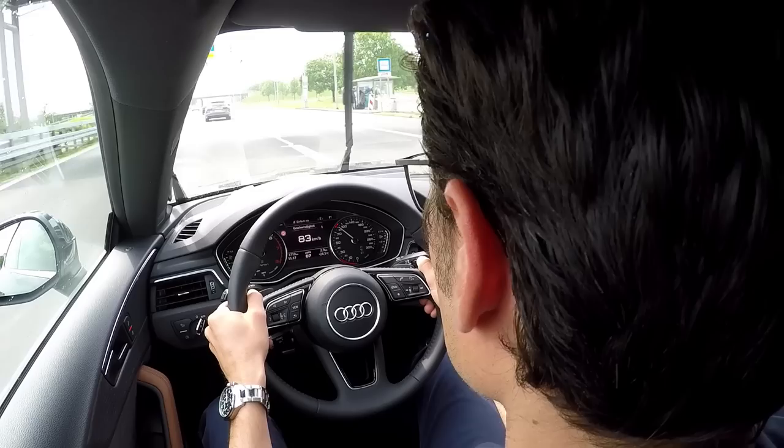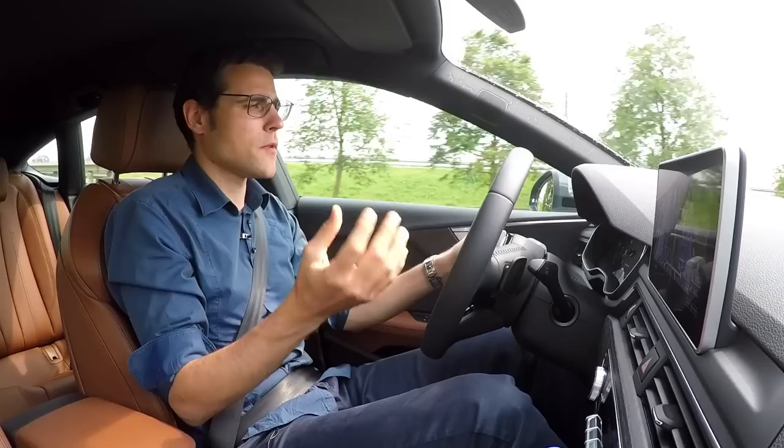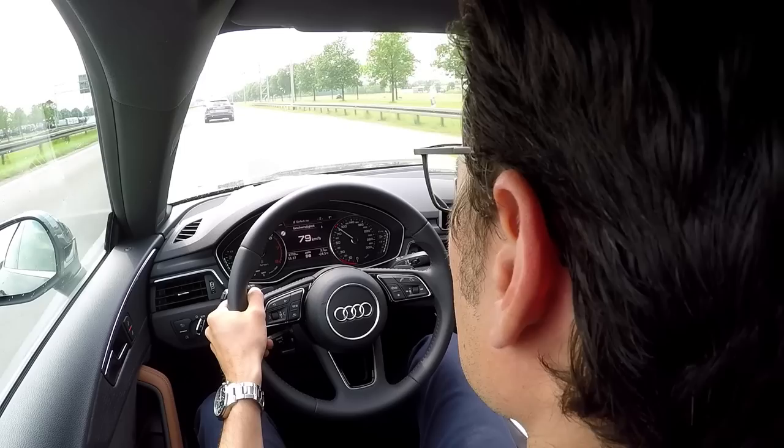This g-tron engine is really silent, I can stress it again. It needs just a little over 8 seconds in the acceleration, and it's actually not too bad. The horsepower has on purpose not been exaggerated, also to guarantee a long-term run. So this car should be used if you drive a lot of kilometers per year, and then it pays off.